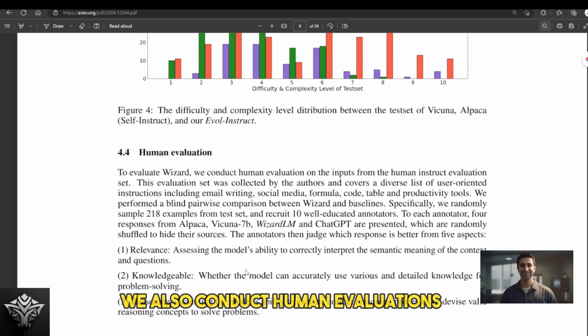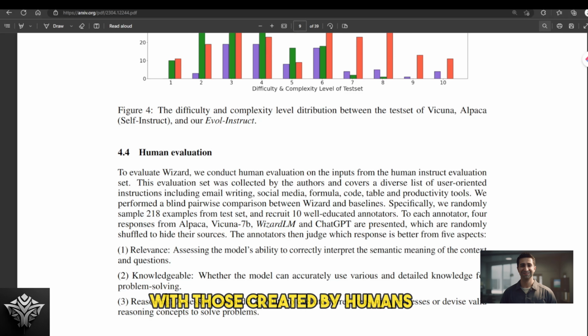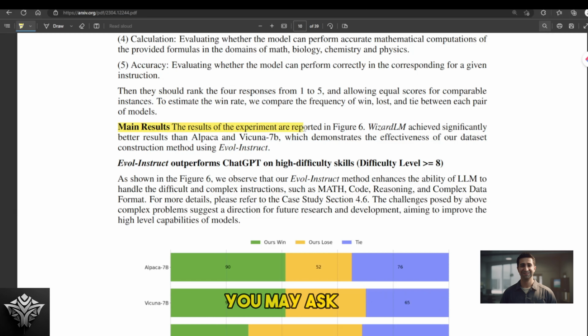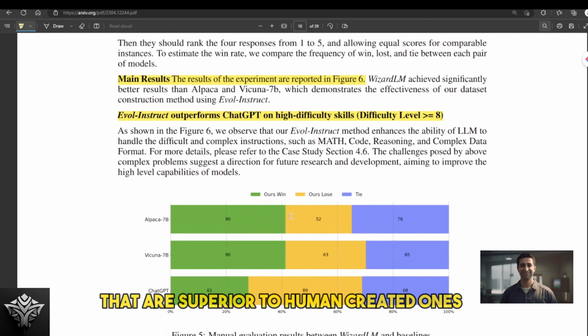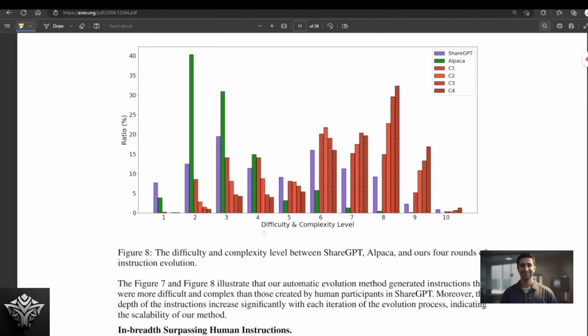We also conduct human evaluations to compare the instructions generated by Evol-Instruct with those created by humans. What are the results of this evaluation, you may ask? And the short answer is that the results are very encouraging. We find that Evol-Instruct can generate instructions that are superior to human-created ones in terms of quality and complexity.